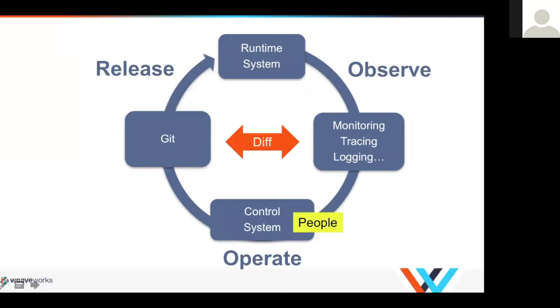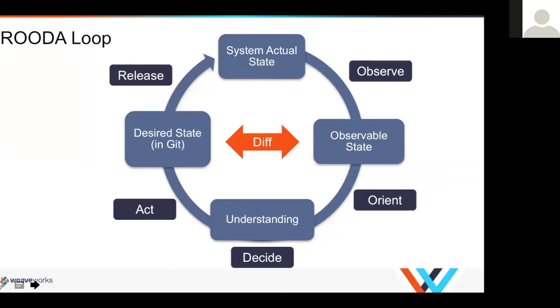And so we can draw this as an actual loop now with Git pushing to a runtime system as a release. We observe the runtime system using tools like monitoring, and then we have a control system which either automatically checks through diffs or through people operating a system, make changes to it. So this gives us a ROODA loop, or you've probably heard of an OODA loop, which is another part of control systems theory: observe, orient, decide, act. And here we have the ROODA loop, which I think is a description of what's going on in the control systems theory that underpins GitOps.